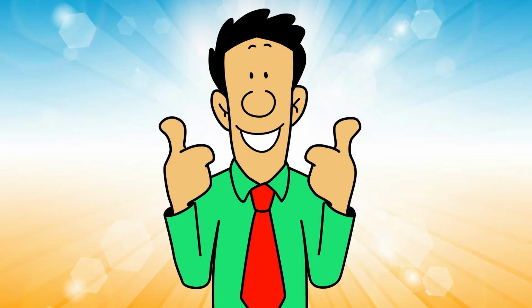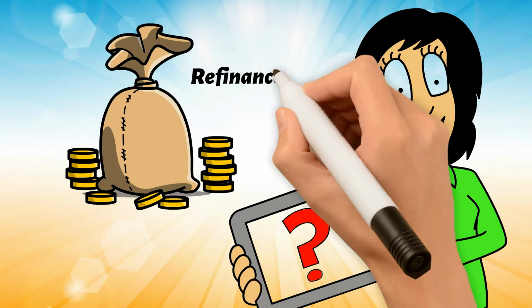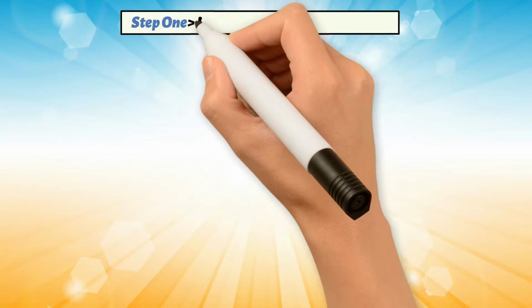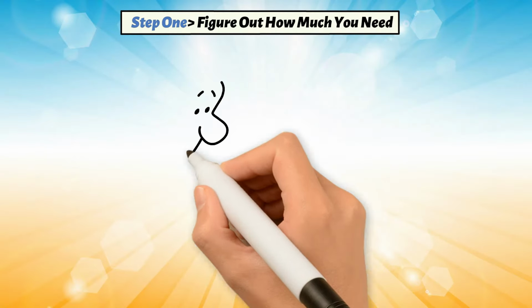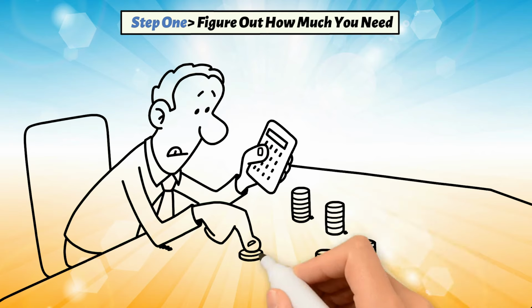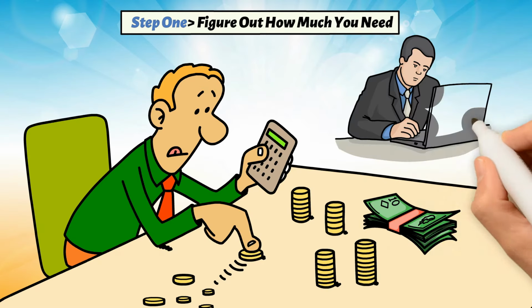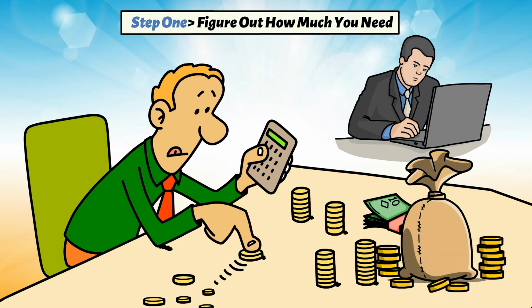Now that we covered the nitty-gritty details, here's what you actually need to do to refinance your personal loan. Step 1. Figure out how much you need. Before applying for any loan, it's important to know how much you need. You can check your lender's online portal or recent statements to determine how much you owe before you start shopping around for a new personal loan.